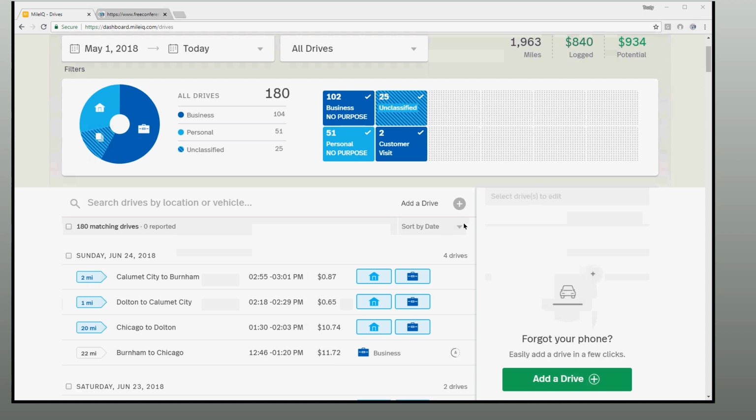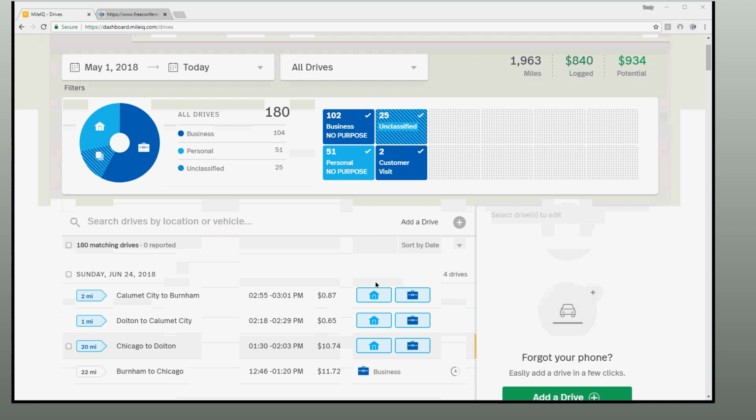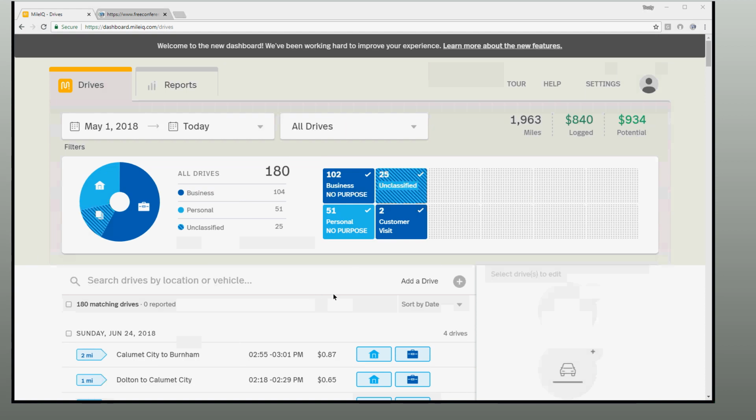One thing you always want to track with the IRS is not just your business mileage, but also your personal mileage and your commute. Your tax preparer can tell you more about your commute and your personal mileage and help you determine what is considered a commute.